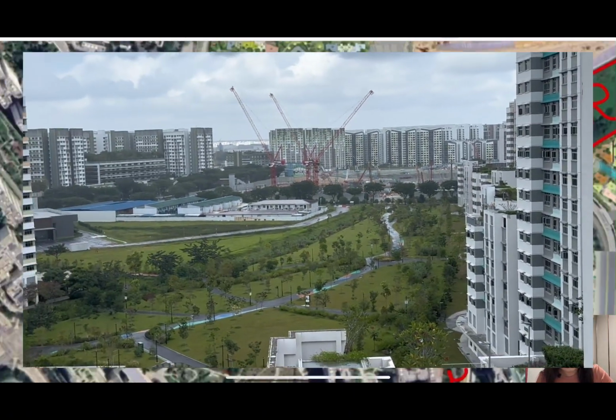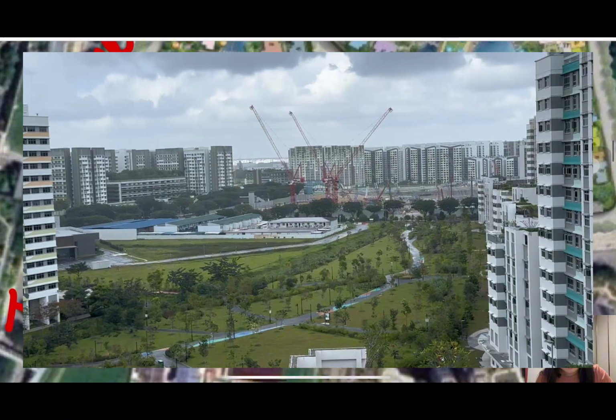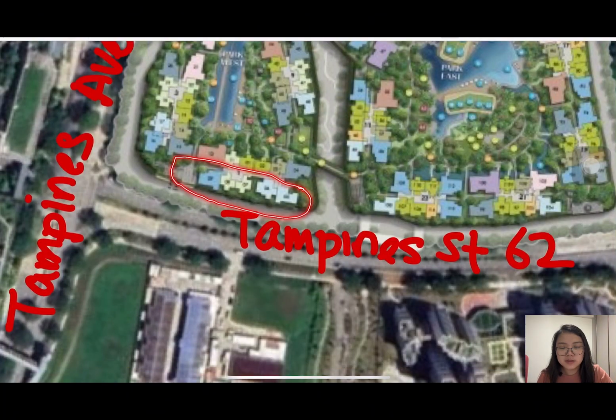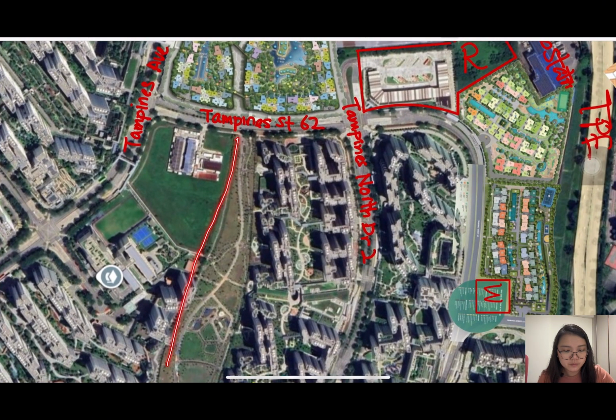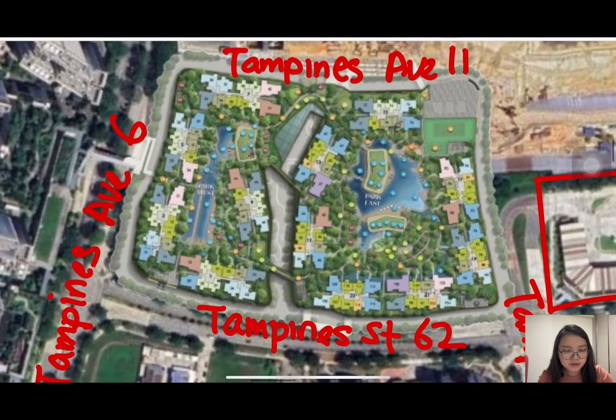So in another way, if you are buying these units facing Tampines Street 62 over here at block 1, you are able to enjoy a very good unblocked view, because it is education land. We don't know when and what kind of school, but usually a school will be low rise, it won't be more than 10 levels. And then this one is the Boulevard Park. So for the units facing this side, you will have a very good unblocked view and a very windy and well ventilated house.